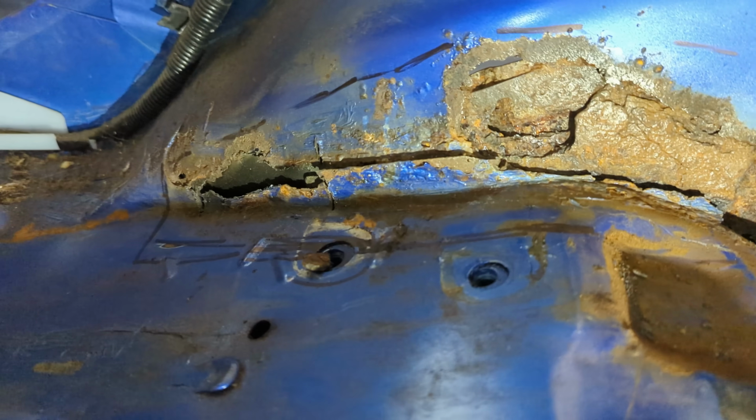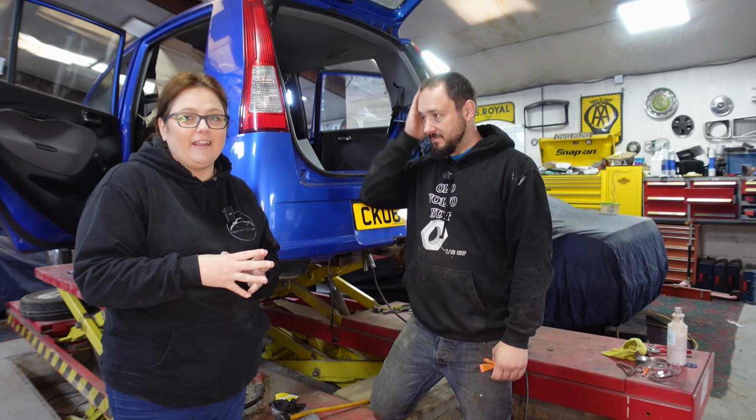And then Lewis did some more poking and found some more of this. Oh my God, I'm going to die. And then Lewis and Moses spent the next day cutting out all the rot and replacing it with proper metal.